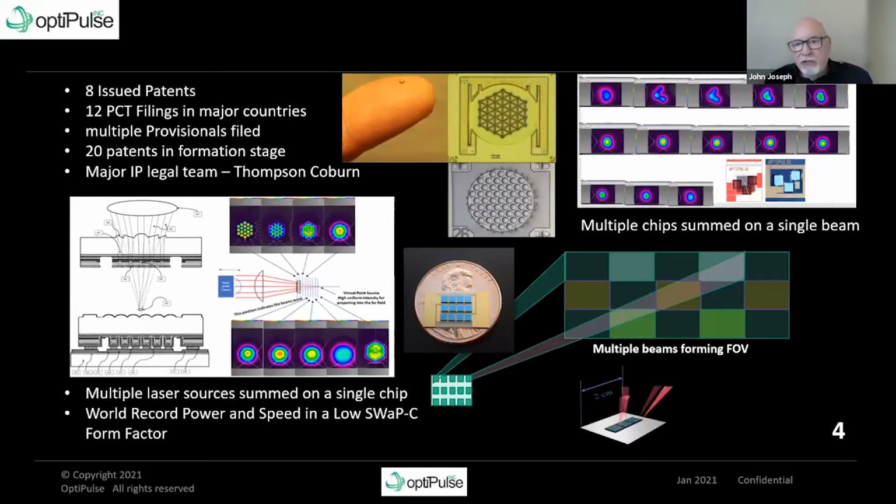So this new light source, as you can see on this finger here, that small chip, there's 20,000 of those chips produced on a 4-inch wafer. That chip has 37 lasers on it. All of these lasers produce enough power to go 2 miles distance. This chip is tested over 25 gigabits per second with zero errors. And this is very unusual. It's a new type of architecture for a photonics chip.